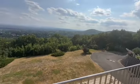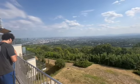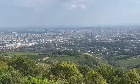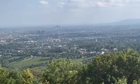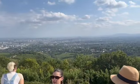So there are no mountains around here. They're called the Prealps. Yeah, they're not actually mountains. We're up on the Leopoldsberg, which is named after exactly on the other side of the Danube.